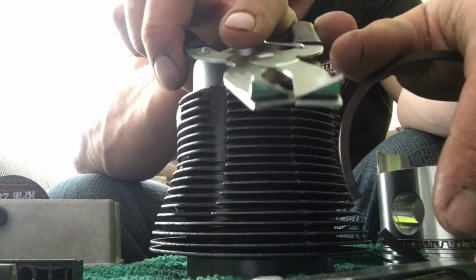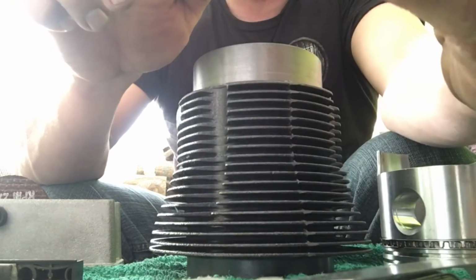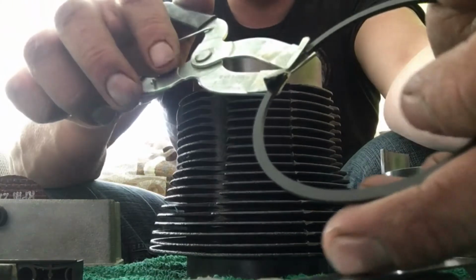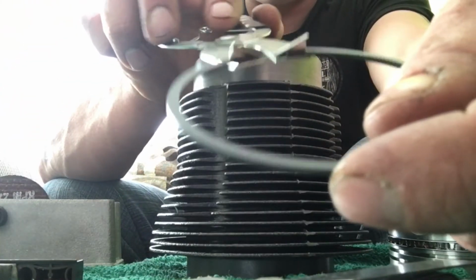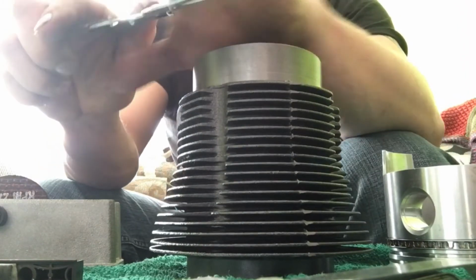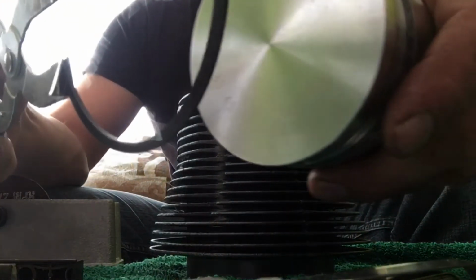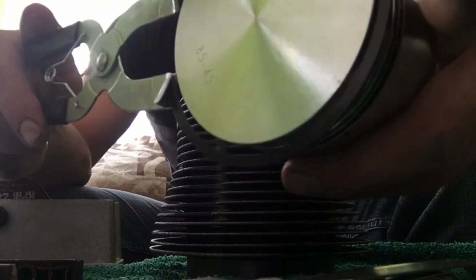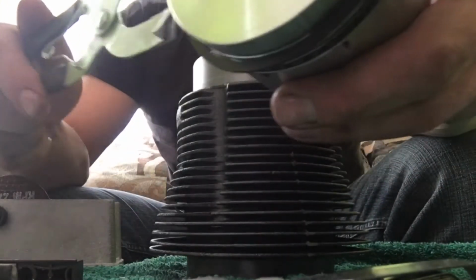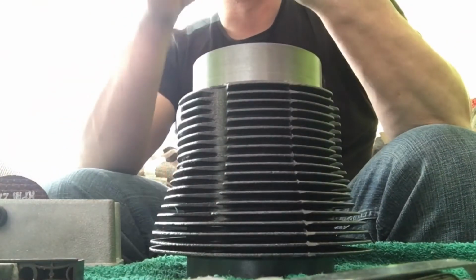These are the ring pliers, so just there we go. Throw the gap in there, crank it open. It's self-holding. It'll take any thickness of ring except for the oil control rings. I like this because it gives even pressure, and it's super easy to just snap down in place. Rings on, no muss, no fuss.